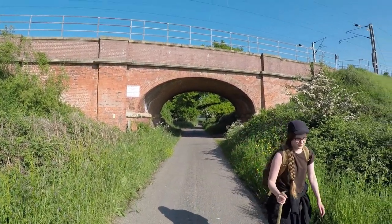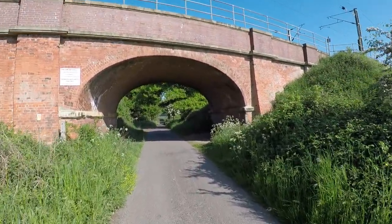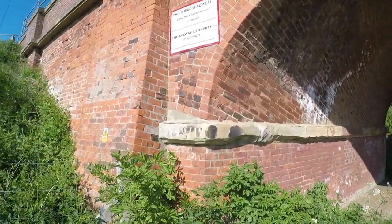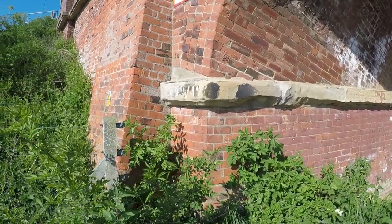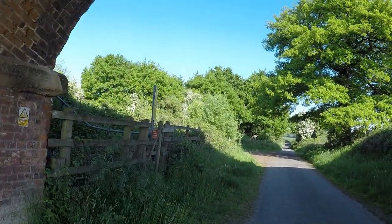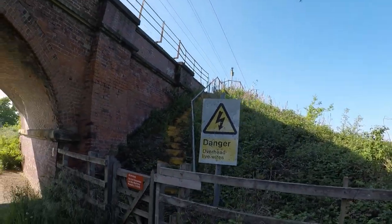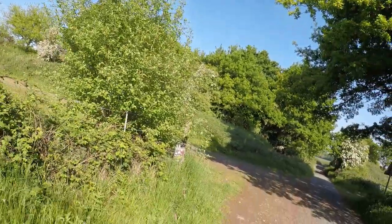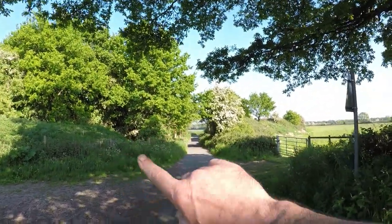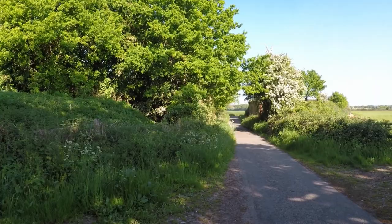Right, I suppose we'll head back this way. Yep. The old original number on the stone at the corner. So as you can see, this is where this line would have come through, and it'd have gone up that way, where I think it did actually join onto the East Coast main line.